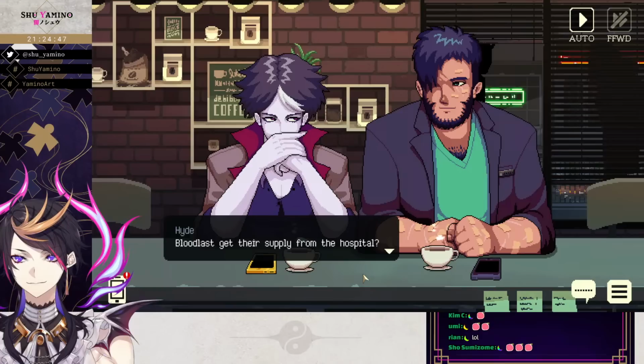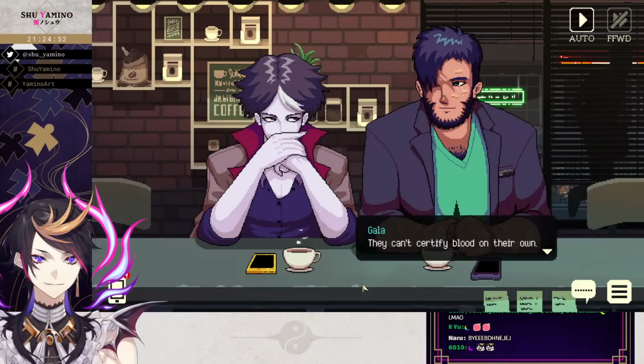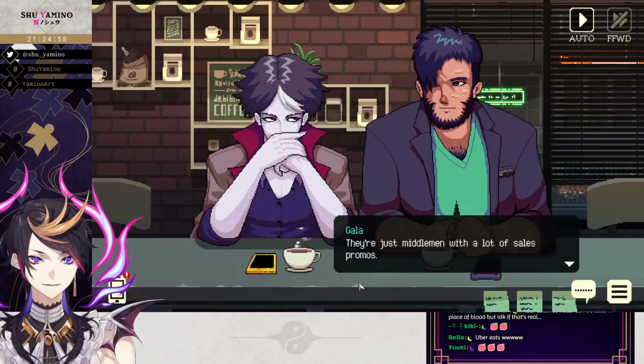Bloodlast gets their supply from the hospital? They can't certify blood on their own. Only hospitals and the Ministry of Health can do that. They're just middlemen with a lot of sales promos.